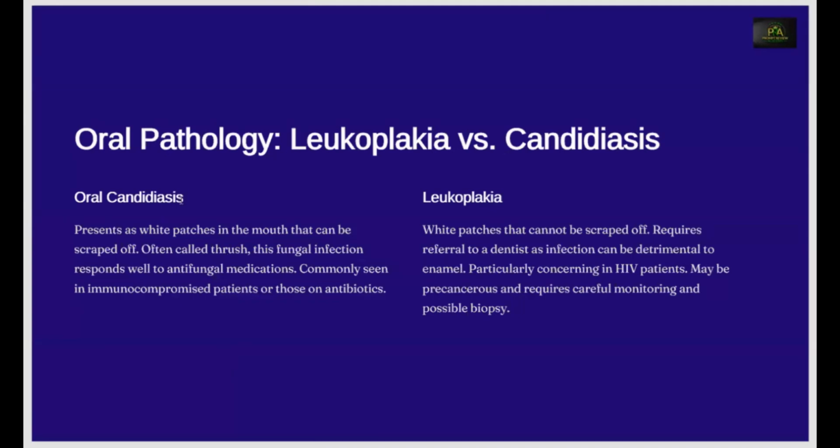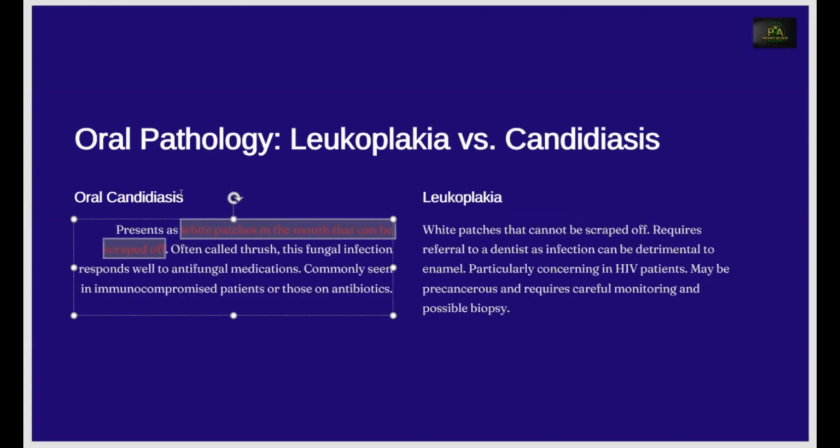Other things you can see inside the mouth are oral candida and leukoplakia. Oral candida presents as white patches inside the mouth that can be scraped off. That is the buzzword, it can be scraped off. But leukoplakia cannot be scraped off. You have to know the difference, because oral candida can be scraped off, but leukoplakia cannot be scraped off. And always remember all this information.